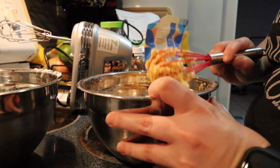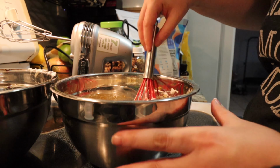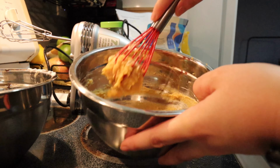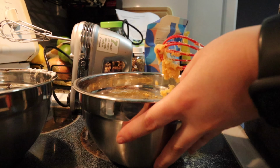But I think we're still going to get the same lift that we wanted to achieve anyway, because I stopped when I did. So I'm just grabbing a little bit and mixing it in here just willy-nilly so that I can loosen up the dough in here some, make it easier to mix generally.